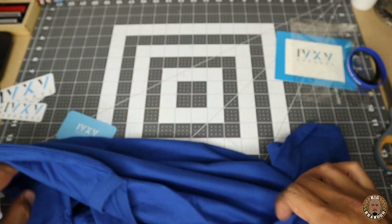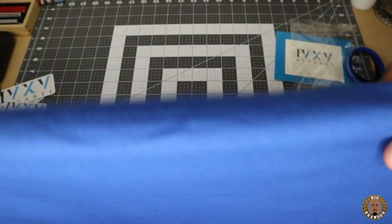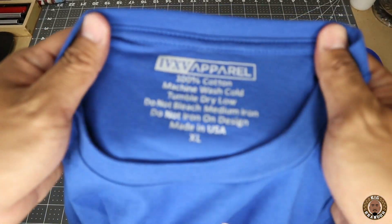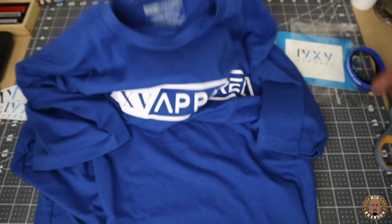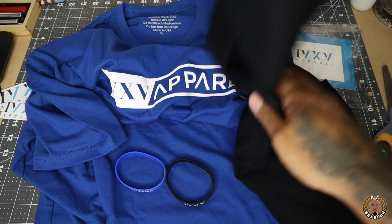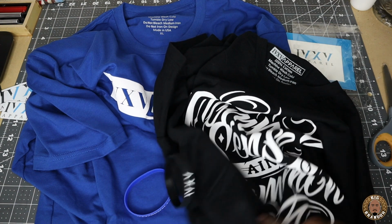Looks good, feels good. Not sure what kind of blank t-shirt they're using, but it feels good too. Nothing on the back. Like I said, custom neck label. All the information in their neck label is on there. Boom. This is dope, man. I just noticed this too. They sent a blue and a black wristband for the blue and the black t-shirt. Appreciate you guys, man. This is dope.